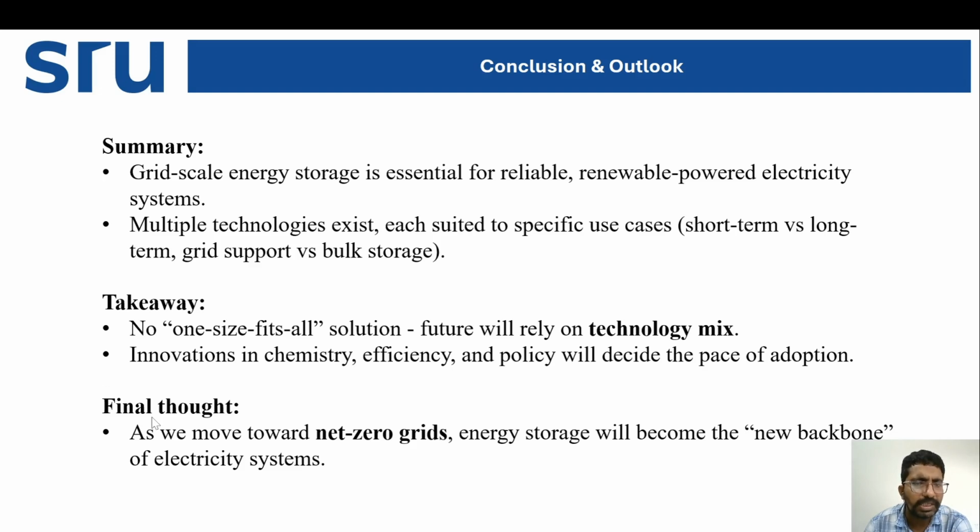So finally we can say, as we move towards net zero grids, net zero meaning zero carbon dioxide emissions from the grid, energy storage will become the new backbone of electricity. Definitely the contributions of renewable sources and the support provided by energy storage will keep on increasing with each passage of time. So this was the last slide.